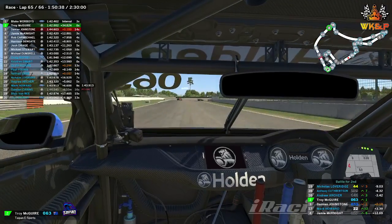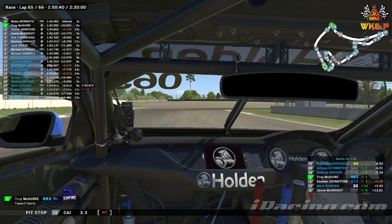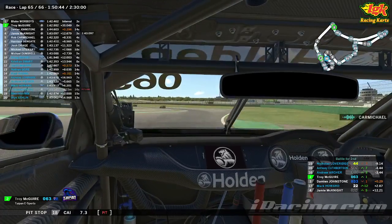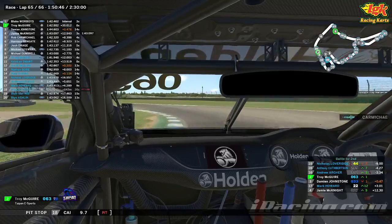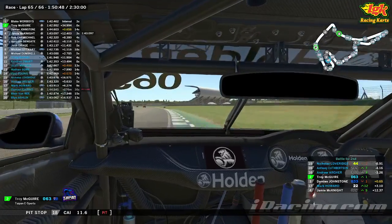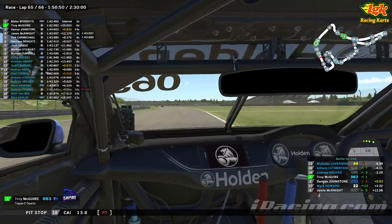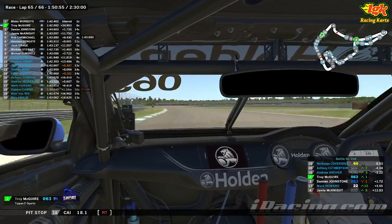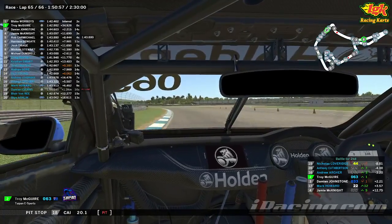Great pass there. I'd say Damien could be in some fuel trouble. Hopefully Troy's got enough. Hopefully. A little look at the grass there for Troy. That's not going to help the situation. No, it's not. Just listen here, see what it does, see if he gets out early.